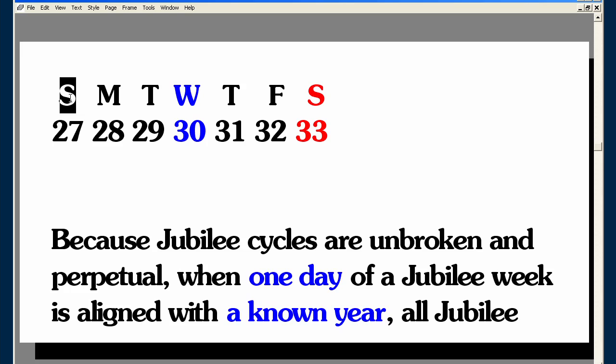And the 70th week begins with the Sunday year, Monday year, Tuesday year, and Wednesday year is the middle of the week. So once we know that Jesus died in the middle of the week, and we know that that year is AD 30, and that is beyond reasonable argument, then we know that Sabbath years are always going to align with year AD 33.